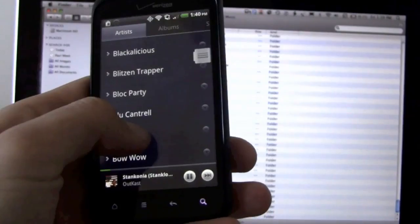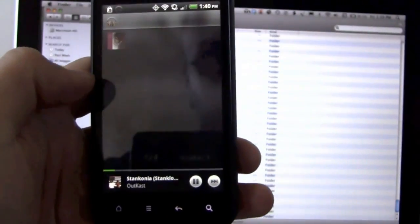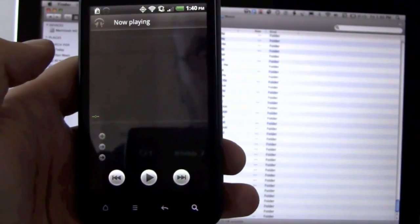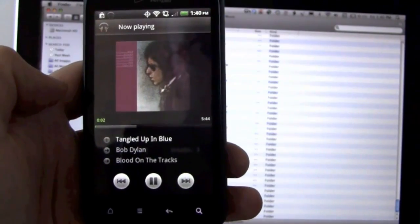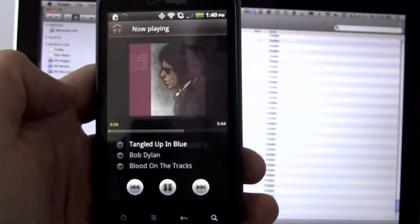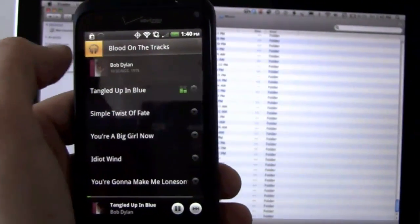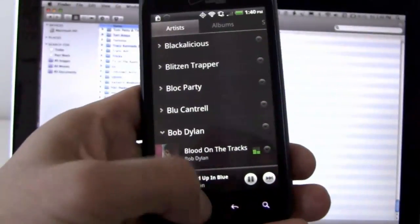I'll put something else on. A little Bob Dylan. And so again, it's streaming, it's not local. So it does take time, depending on your network connection. But I mean, that was Wi-Fi, that was very fast. Then it went ahead and started streaming. And so you can hit the music icon up there in the corner to go back.